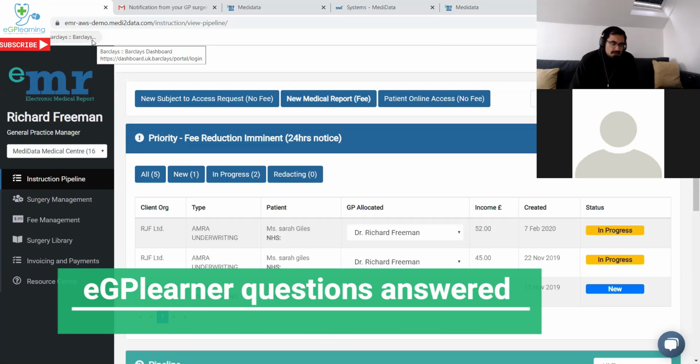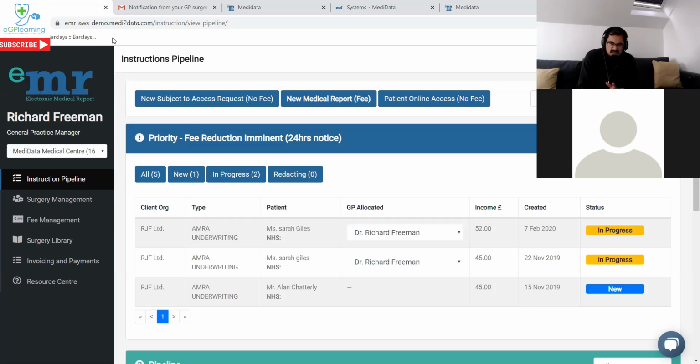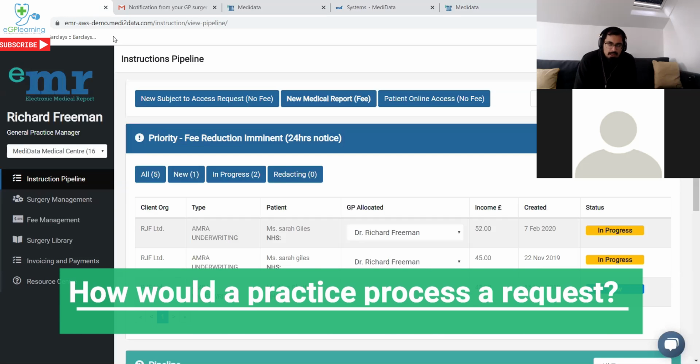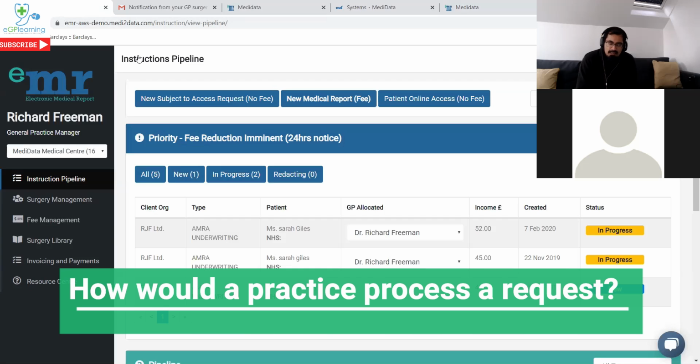So I guess one of the questions I sometimes get asked is, how does this look from the other side, from the insurance companies? So practices can understand how those requests come in, because currently most practices will be having a paper request that comes in, and this system allows that to be done electronically, if I'm correct.